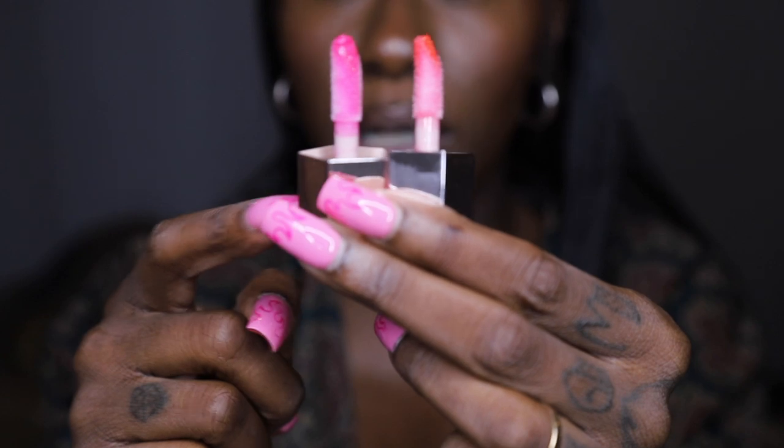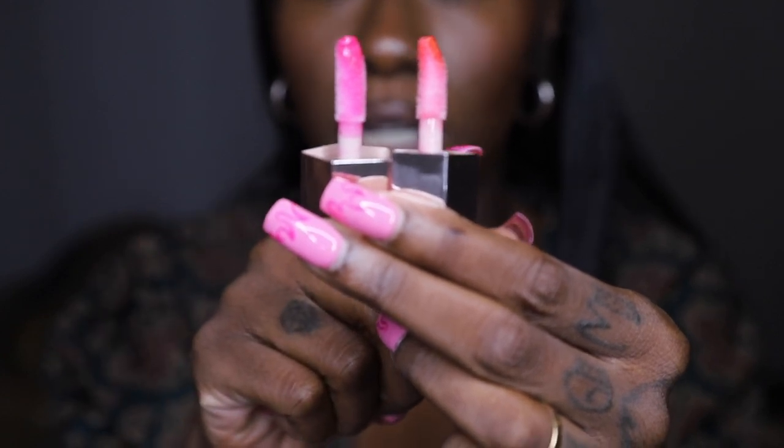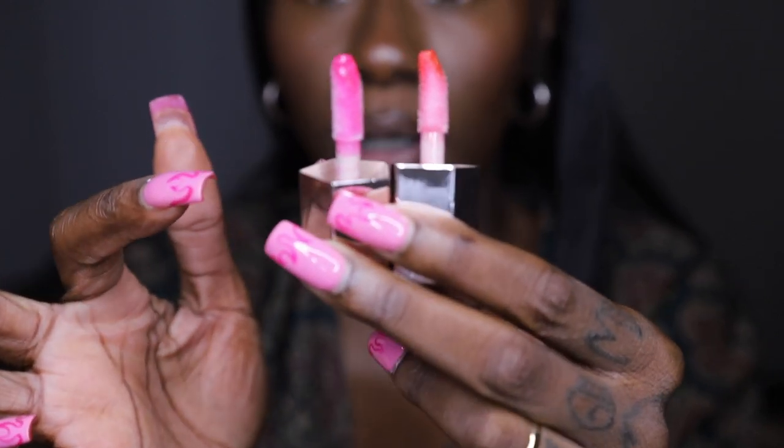Don't you hate when you buy something and you like, I'm gonna end up returning it. And then you end up liking it and then it's like, damn, now how am I returning it? This one is Pretty Please and this one is Cheeky. This one's a little bit more hot pink. I'll give it that. Let's see.